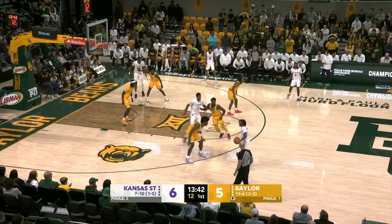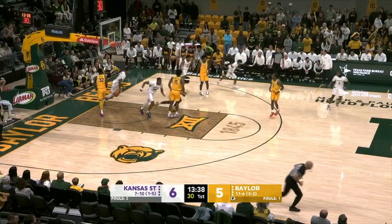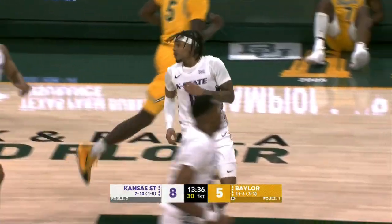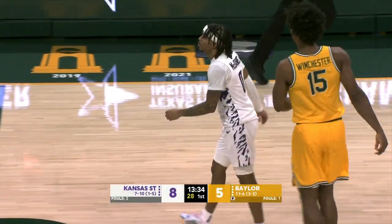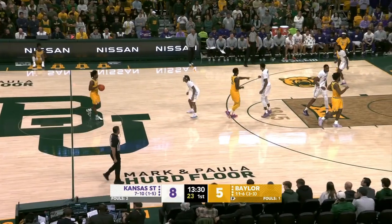McDaniel says, give me a screen up top. Let's see if we can work the two-man game here. The running sky hook. How about that throwback? Yeah, you got to go back 40 or 50 years. That's the 1970s right there. I mean, goodness gracious.